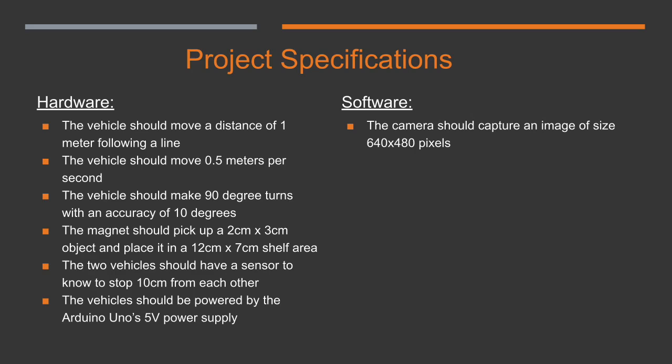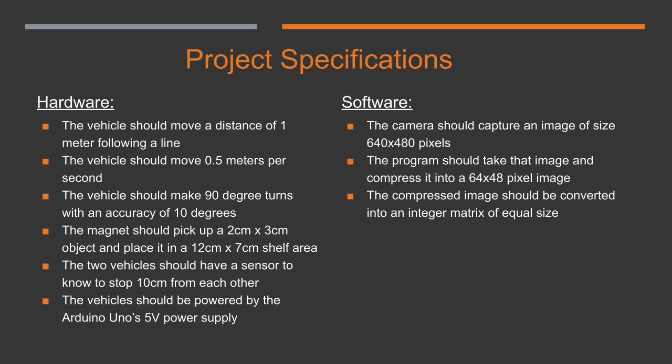For the software portion, we decided to have a camera capture a 640 by 480 pixel image. This seemed like a relatively small size. However, as we started working, we realized it took too long to process with the algorithm we had created to determine the route. We then took the image and compressed it to a 64 by 48 pixel image, which was then converted to a 64 by 48 integer array.